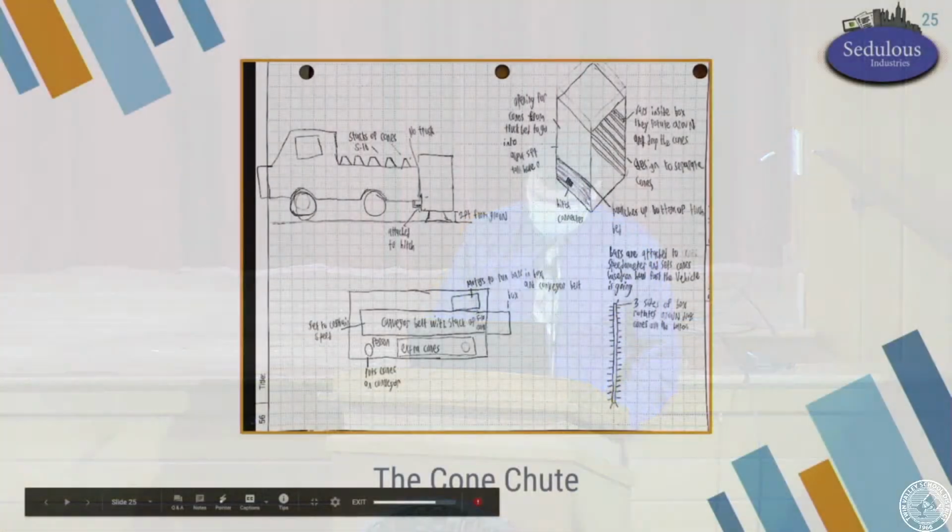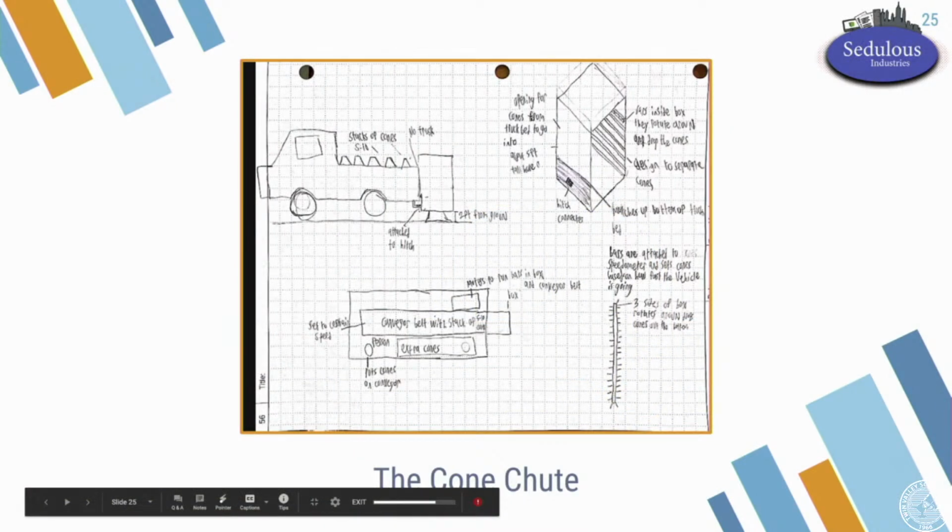Our third idea was the cone chute. Essentially, put a cone in the top of the chute, and it would drop down, and there would be some mechanism inside it, and that would drop it at whatever given time you wanted it to.